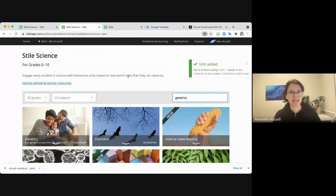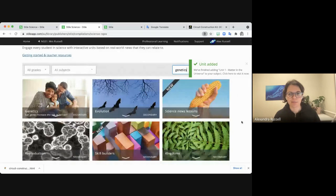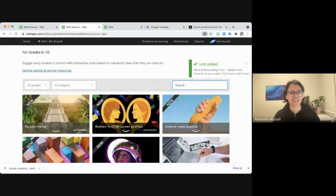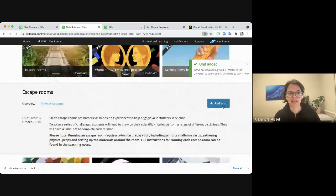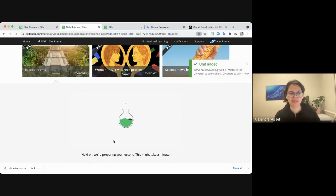So you might have made a copy of that concierge unit, that first unit one, or you might be browsing the library here and you might decide that you'd like to add one of these units. The science news lessons, for example, or even the escape room. So let's say we're wanting to add the escape room. I'll click on that one and I'll click add unit and continue. And then this is making my own personal copy for me to have.